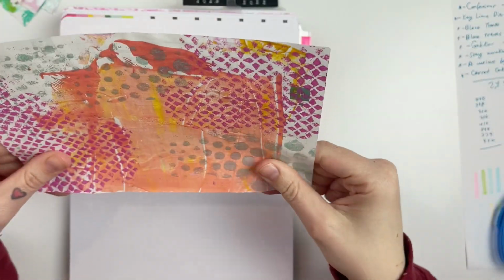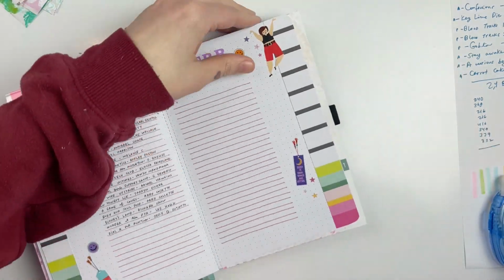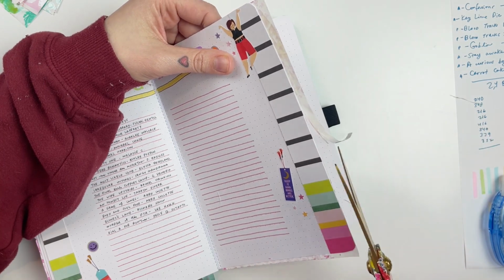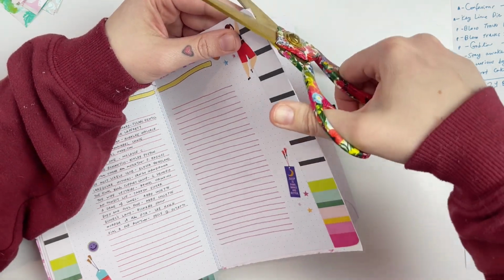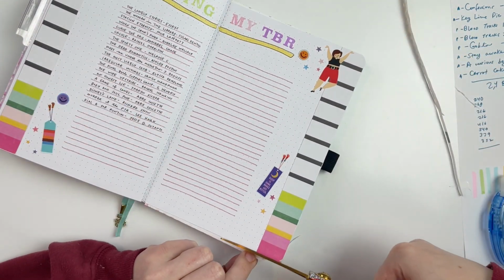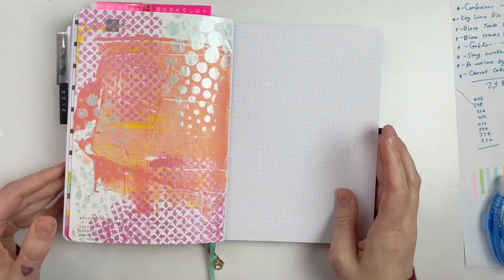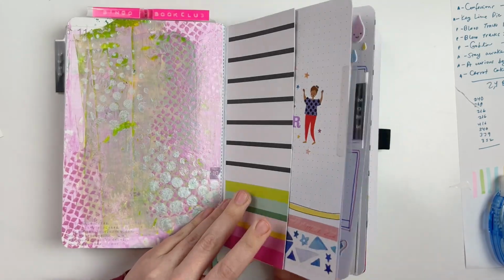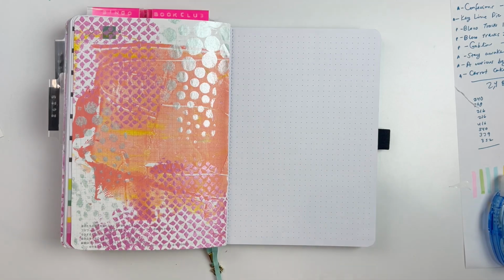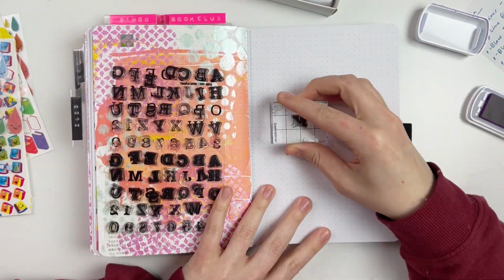Now I'm going to add on another piece of the mixed media paper, and I'm doing almost like a little divider here to get into the monthly spreads. The main things that I like to document in my reading journal are all the stuff at the beginning. I'm a fairly new reader, so I don't do a lot of the challenges and I don't keep track of a ton of stats. I don't want this book to be difficult for me to keep up with every month. I already do a lot of projects, so I want to keep it relatively simple.